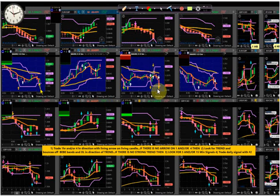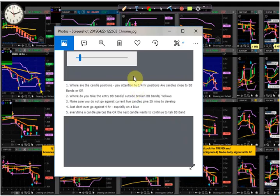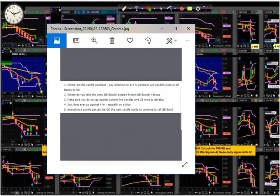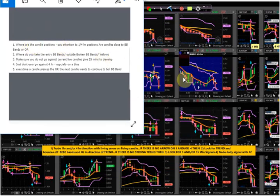This is it. This is my list of 4 points that I've told you. This was it. Okay? Where are the candles positioned at 1 and 4 hour? They're down here, but they have no signal. This guy never broke the 4 hour BB band. We had the 1 hour here. This clearly wanted to go to the orange line.